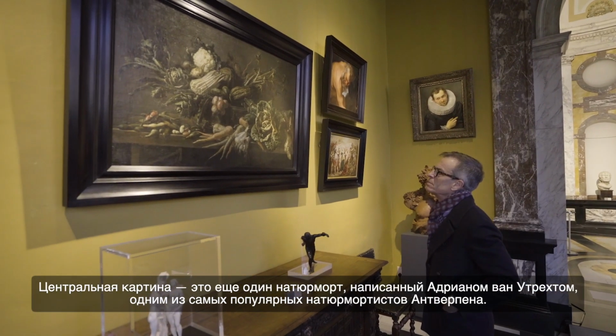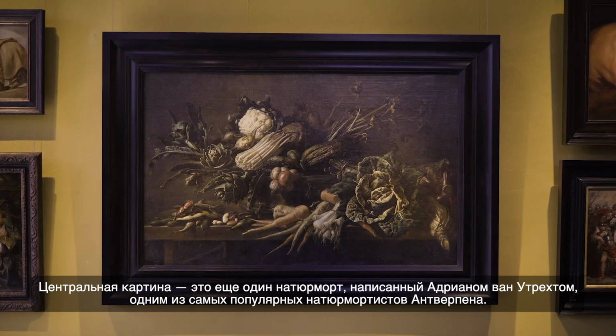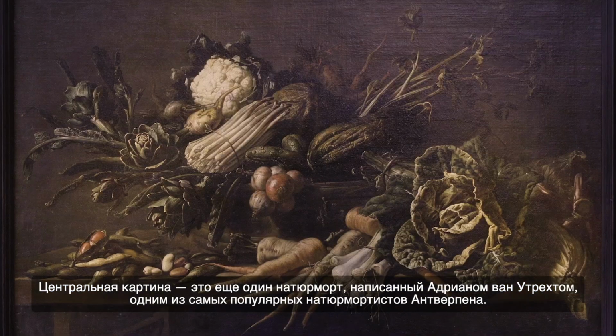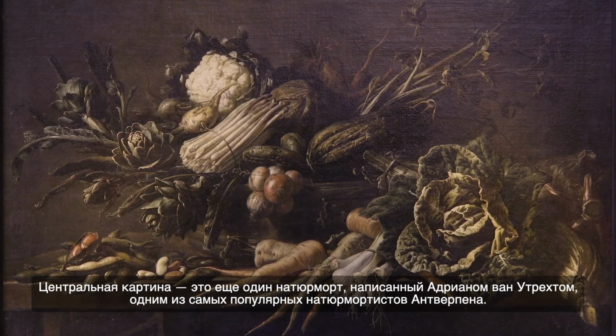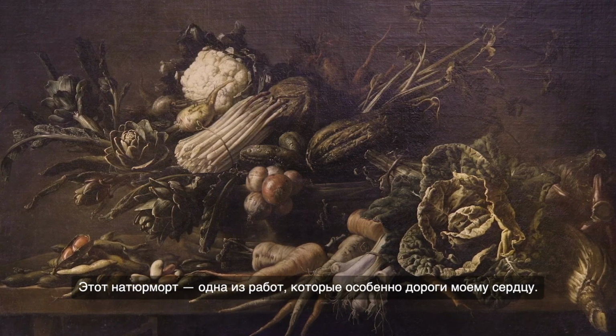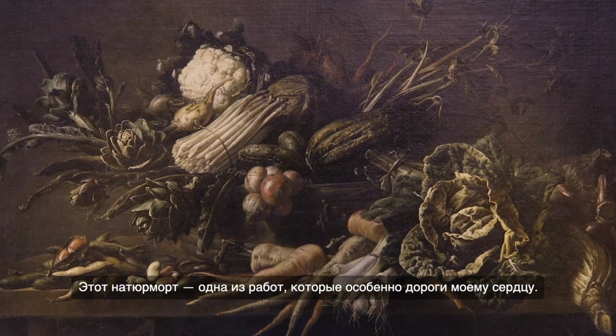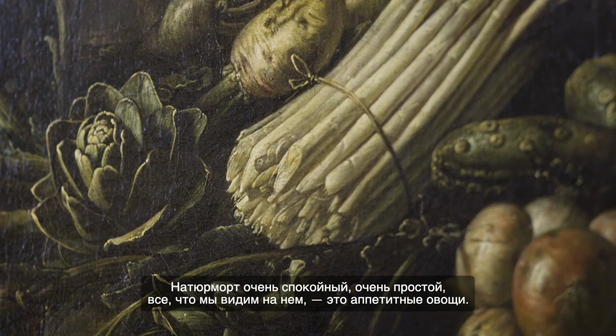The centerpiece is, again, a still life by Adriaen van Utrecht. He was one of the star still life painters of Antwerp. This particular still life is one of the works that are really dear to my heart. It is very sober, very simple. The only thing that we see are luscious vegetables.